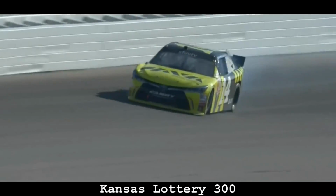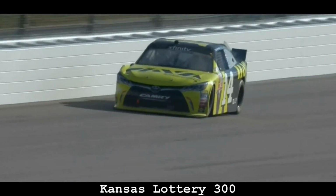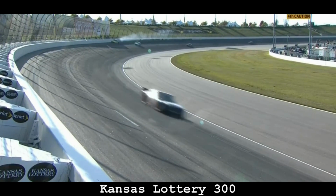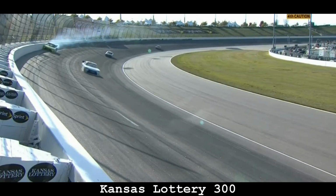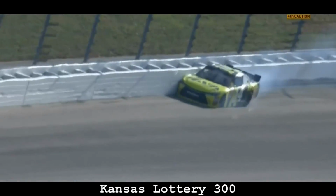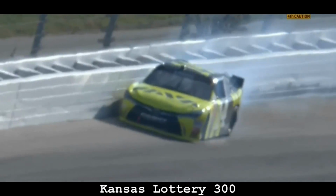Caution is out for the 4th time today. Cale Conley in the 14. You see him up by the wall. It just looks like, I couldn't tell if he got loose, if he got tight, but obviously he got in the wall, and then, I've made this comment several times, the wall just sucks you in. It seems like once you get into it, it's hard to get off of it, and I really couldn't tell why he ended up first getting in the wall.